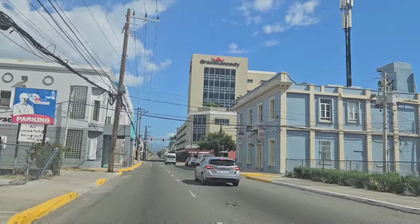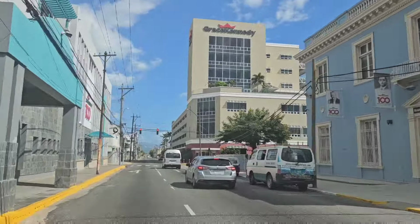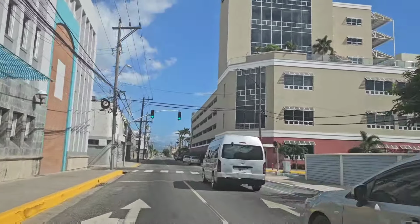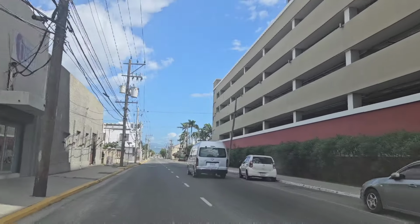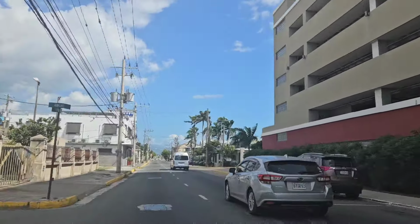That blue building is the first Grace Kennedy head office. On the left is the second one, and straight ahead, that's the new one. So you see the transformation of downtown Kingston. The blue one was the first one built 100 years ago. And you see, they have transformed into this massive high-rise building now because the company has grown. Now they're not tearing down the blue building, they're going to turn it into a museum.